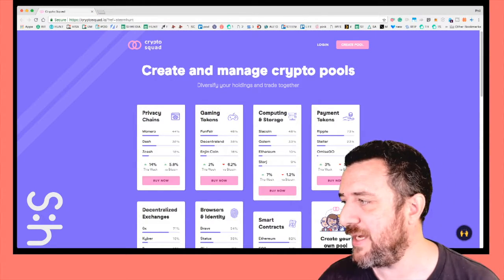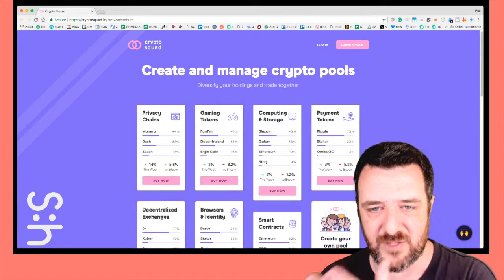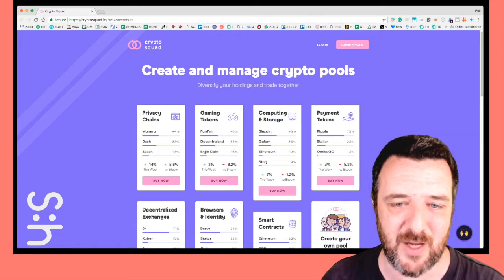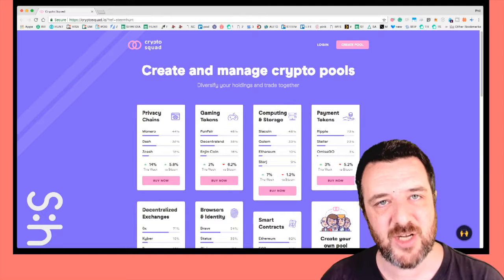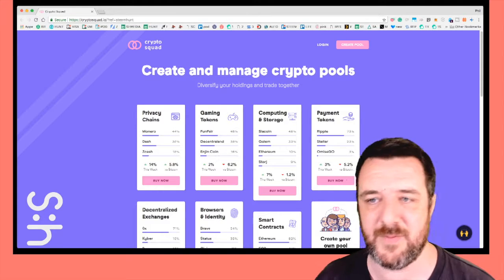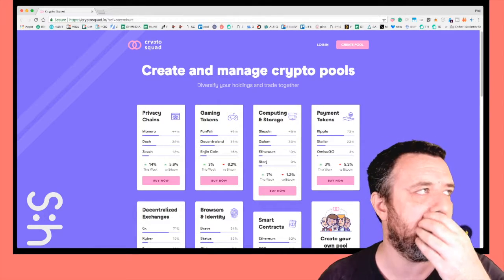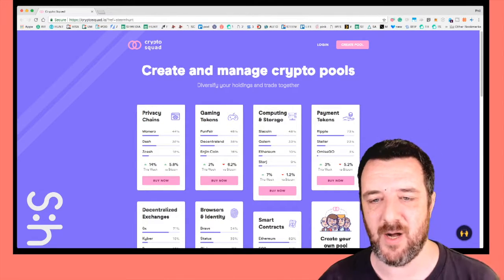Next up, and the last one today, is Crypto Squad. Create and manage crypto pools. This is kind of interesting. Diversify your holdings and trade together. So I'm wondering if it's probably an idea for us Steamians or Steem Hunt hunters, as we go by, should make our own little crypto pools. Maybe we should do a pool for HF20, or maybe Monero, or maybe Byteball or something like that. I don't know which ones we can mine. I'd be definitely interested in doing Zcash. That'd be one that I've always wanted to mine. And what's that other one? The library credits. Library Credits is one that I've always wanted to mine as well.